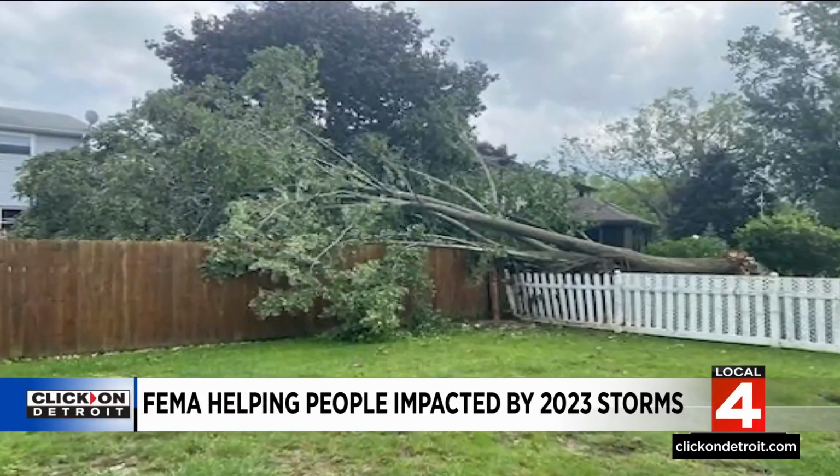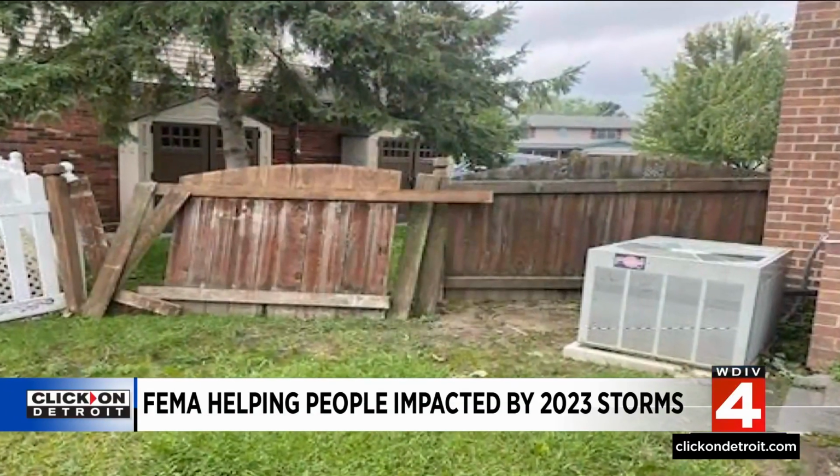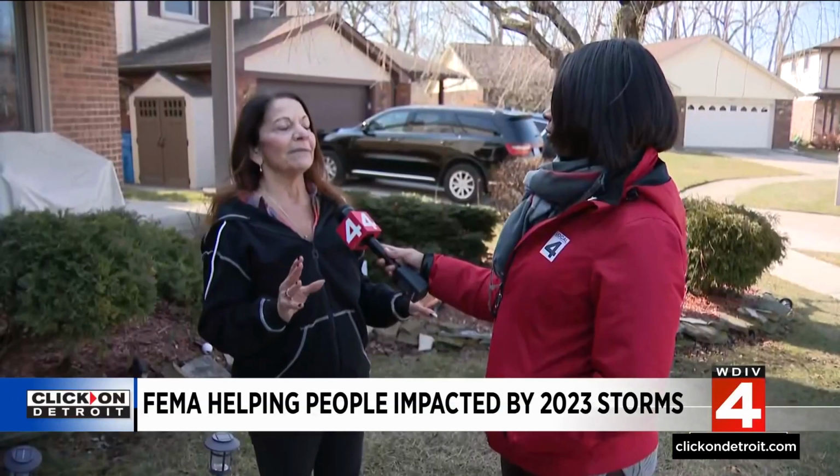Kimberly, Devin, crews from FEMA were going door to door, passing out these informational flyers on disaster assistance, the same assistance that so many in Gibraltar and surrounding communities need even 5 months later. Things were crashing everywhere. Our tree cracked. Our fence totally blew away, our cable wires, everything. You wouldn't believe the mess we had.